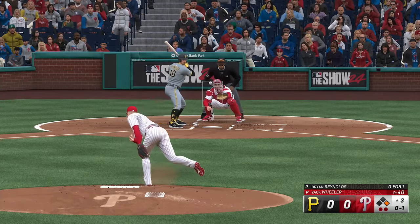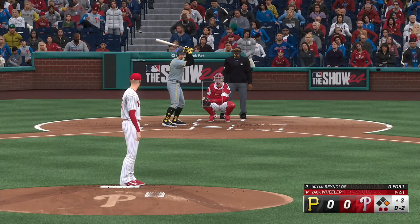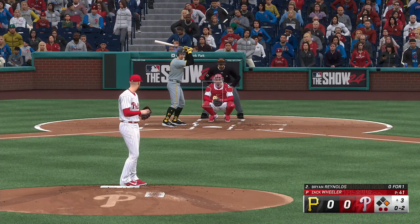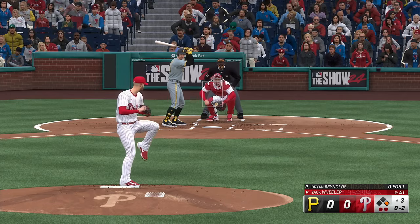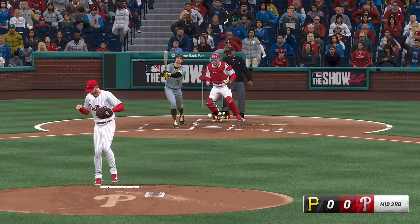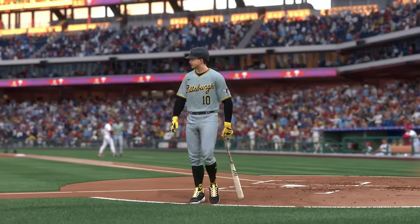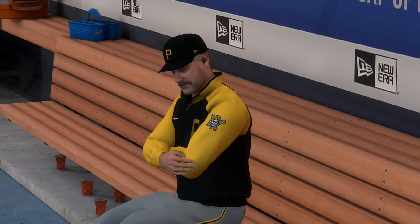And a pitch. Two outs. Swings through that one. It's a strikeout. One hit, one left. We move on to the bottom of inning number three. We're tied, nothing, nothing.